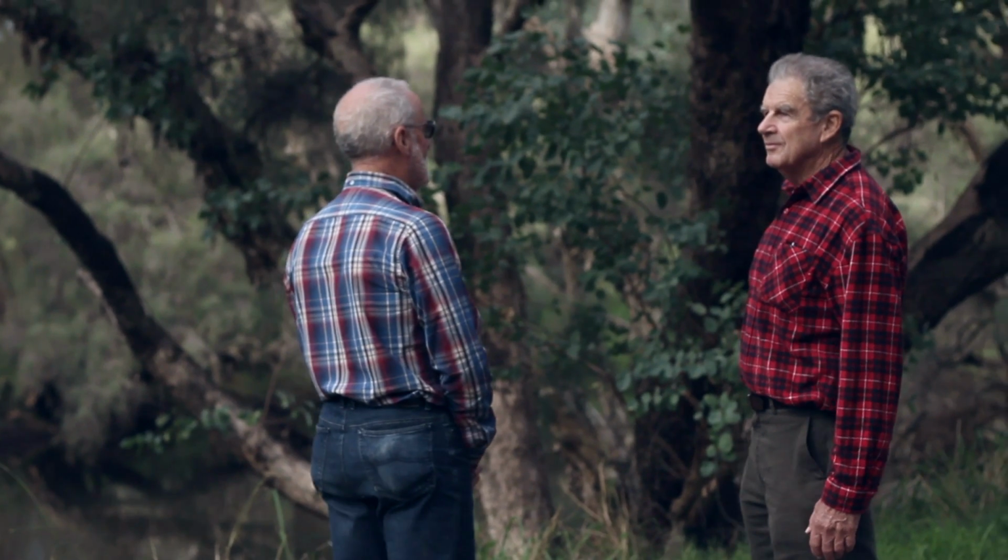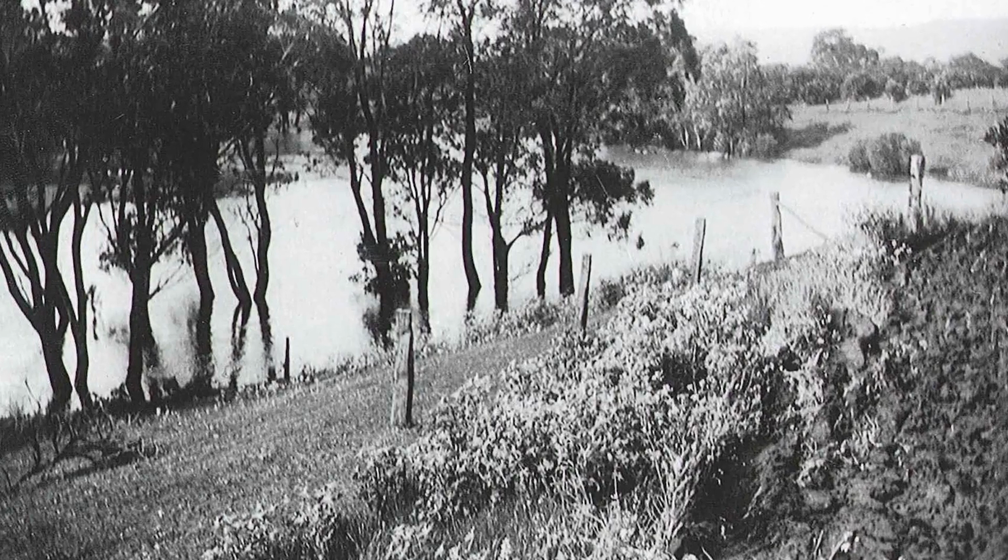The river was a huge part of our life. For the orchard itself, it was the lifeblood.